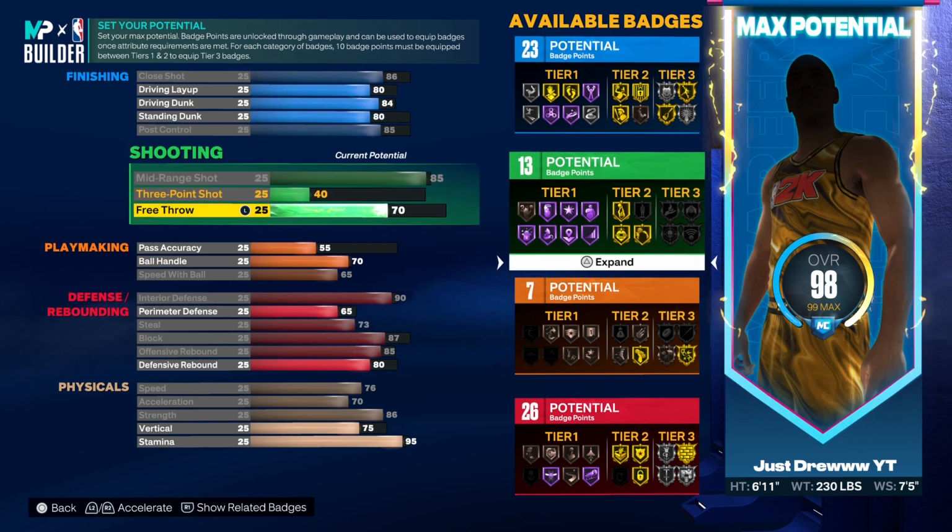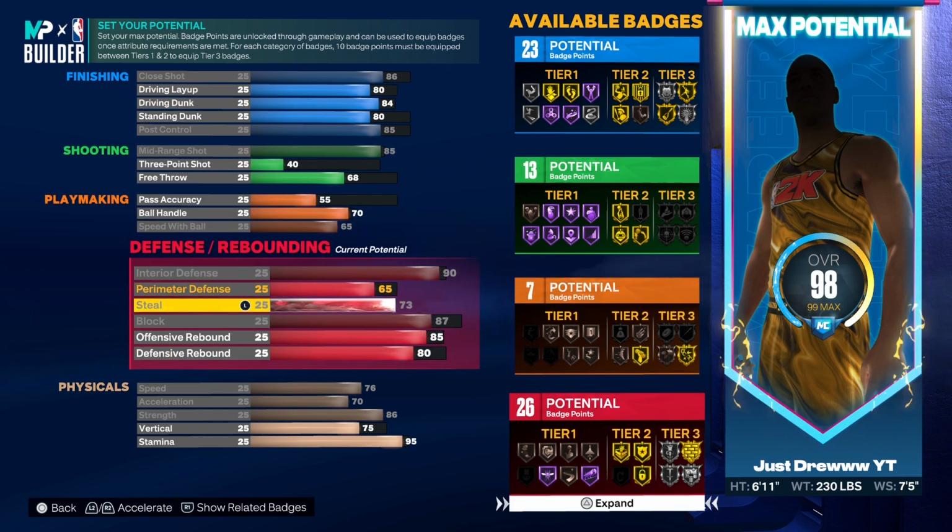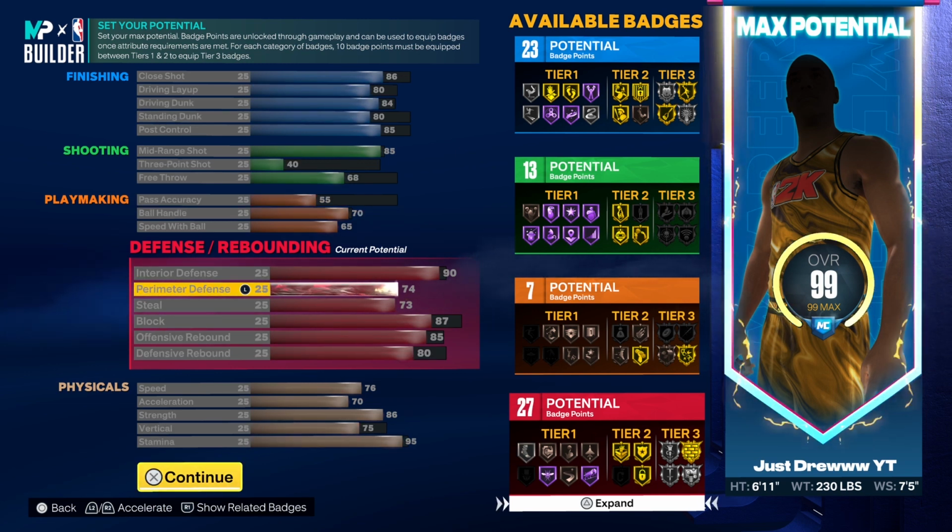So that is what I did right here. Let me know what y'all think down below. But I feel like I provided literally everything. The 70 ball handling alone, KG definitely could put the ball on the floor and get to the rim. He definitely could finish that lay.